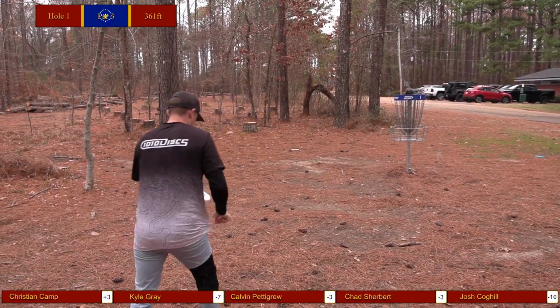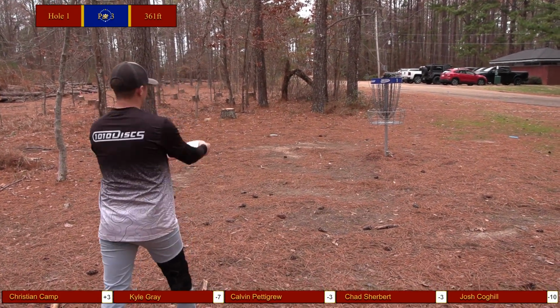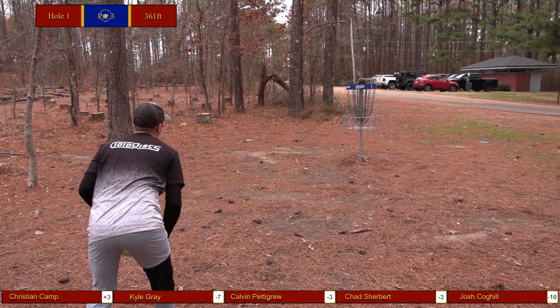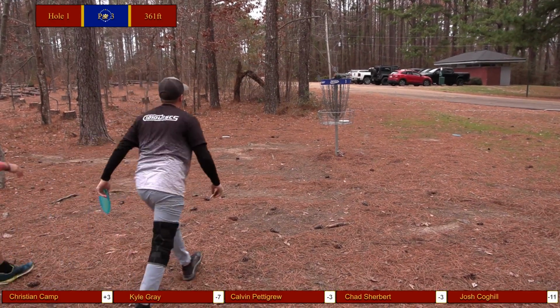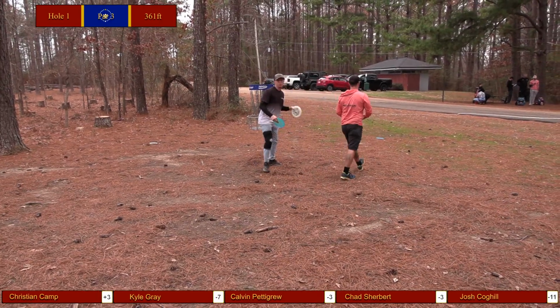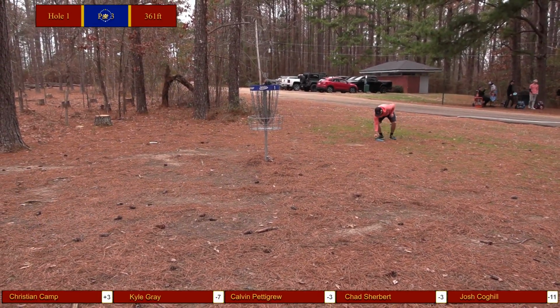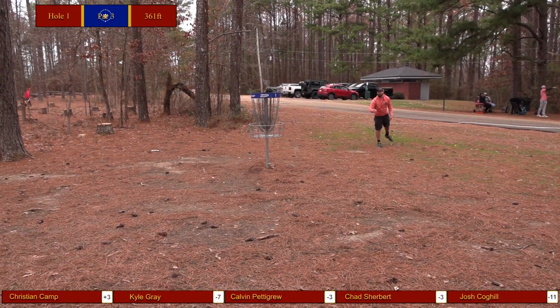You see where Josh landed. Beautiful throw. Excuse me, throw. I was trying to say throw and shot at the same time, and it just wasn't coming out right. Making good on the birdie. Oh my gosh, I can't talk. I did it like 3 times in a row there. Let me untangle my tongue here for just a second.